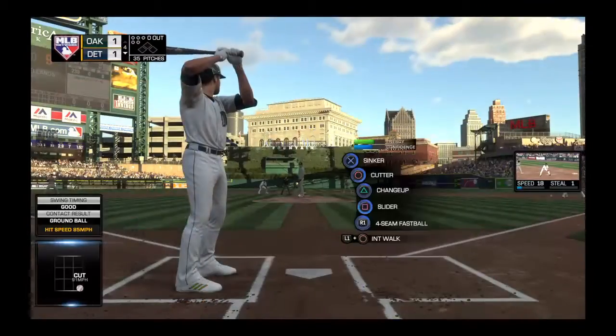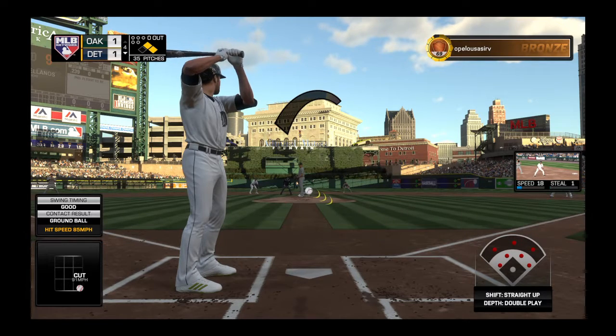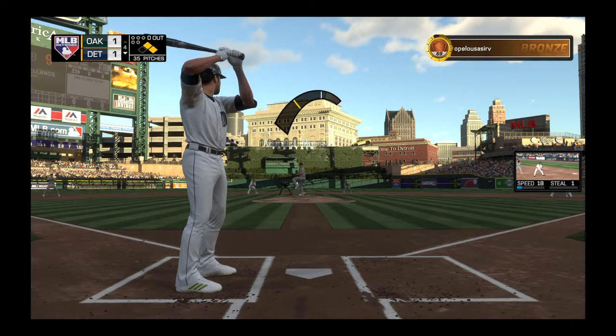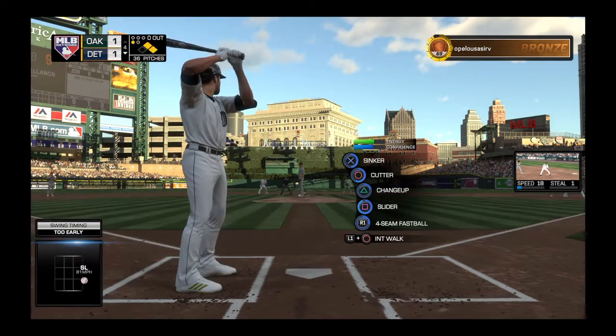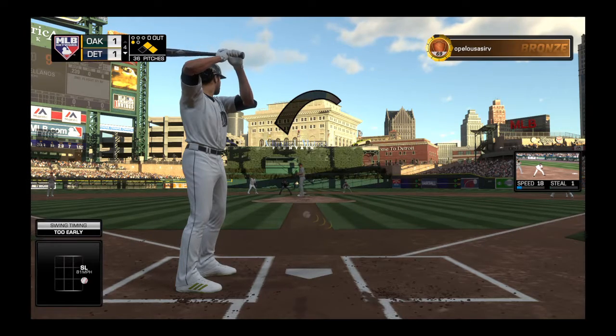Up next for the Tigers, settling in now, outfielder Nick Castellanos. He flew out in his last at-bat. Looks like he's chasing butterflies with that swing. It's 0-1. Well, he's got himself a little bit of a jam right here, Matt. He's got 2 on, nobody out.